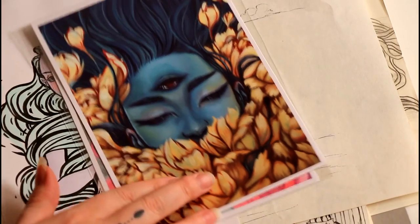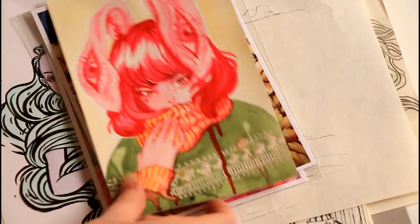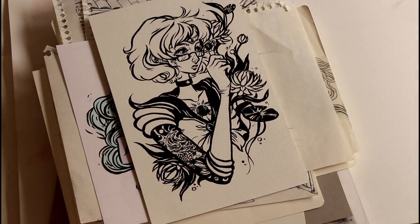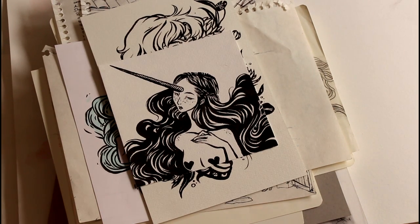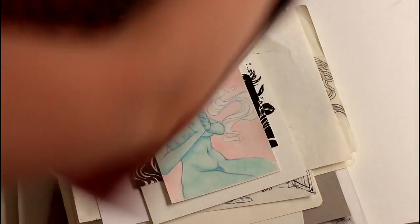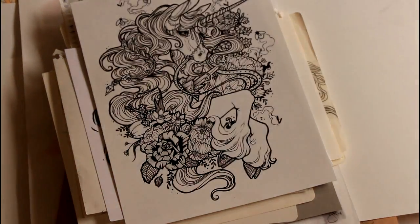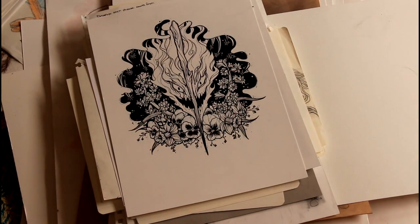And this was another big oil painting that I did, and I sold it. And here's just some quick sketches, line art, quick paintings and such. Here's a digital art piece that I just finished about a month ago. And that's a tattoo commission that I finished up last month. And another tattoo commission I finished up last month.